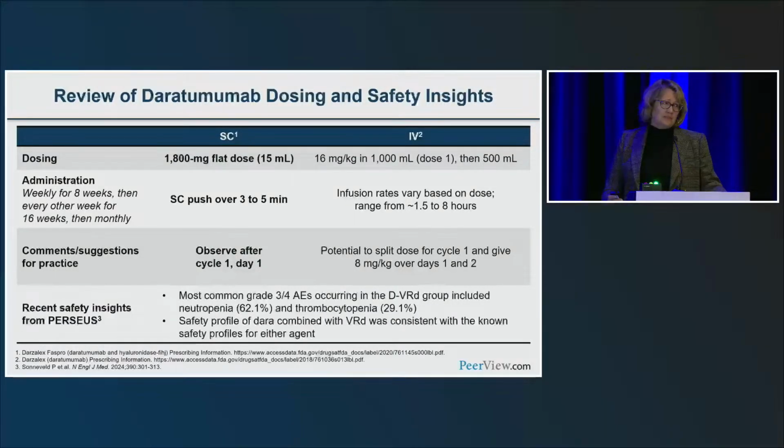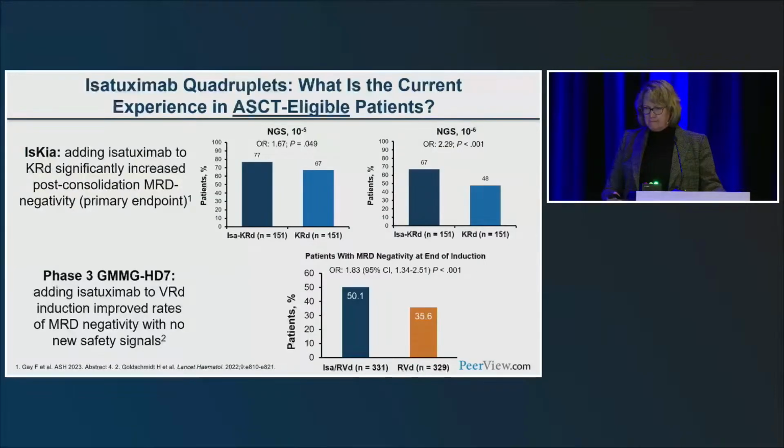They're very sad when they come off a monoclonal antibody regimen. But the thing you need to keep in your mind is infection. When we add more drugs, there's that potential for infection and long-term CD38 antibody use.